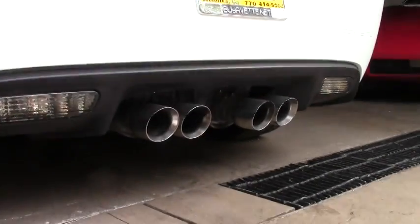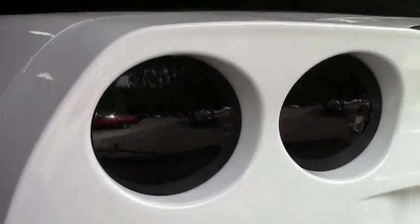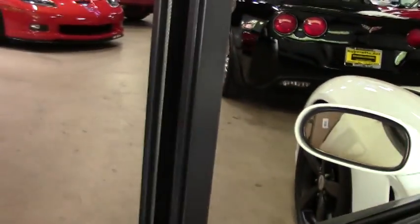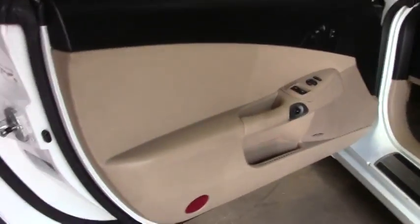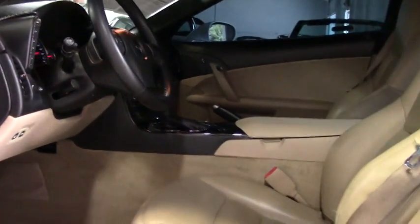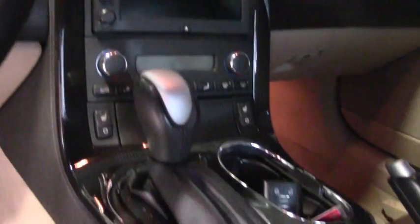It has black C6 Corvette wheels to it with BFG shoes on it. You definitely have the C6 exhaust on here. Tinted windows, and you also have about a 4-inch tint on the front windshield. But as you can see, the door panels are in great condition. So are the seats. And as I mentioned earlier, you do have the 6-speed paddle shifters to have an excessive amount of fun in.